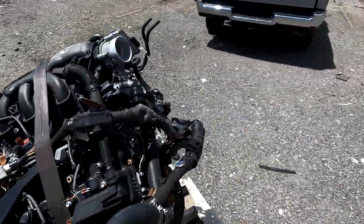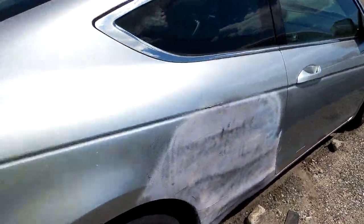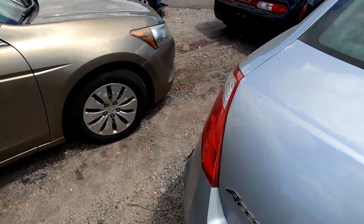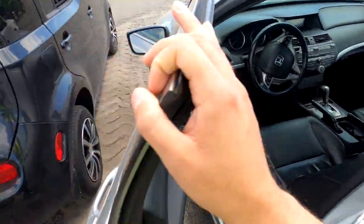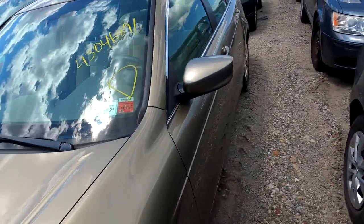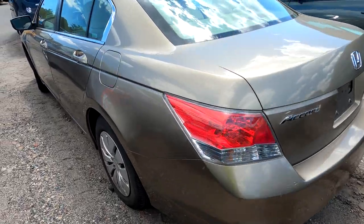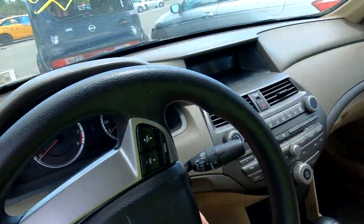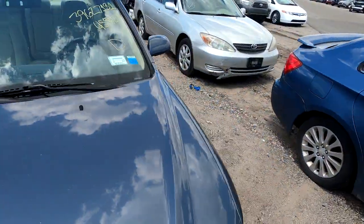We got an engine. I don't know where this came from, but okay. Let's move on to the vehicles. So Hondas, for the Honda people. A little bit of body work. Somebody did some body work right there, and they didn't finish. A little damage in the front. Honda Accord. Got another Honda Accord. This Honda Accord is clean. Looks clean so far. Hey, it looks really clean. See, no key. I seen this one is at $1,500 by now, I think. That's not bad for $1,500.